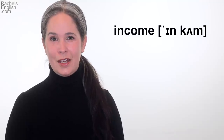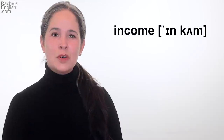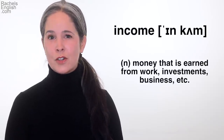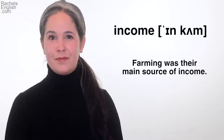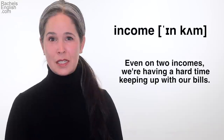Now the word income. Income. 2-syllable word with first syllable stress. It's a noun, and it means money that is earned from work, investments, business, and so on. Farming was their main source of income. Even on 2 incomes, we're having a hard time keeping up with our bills.